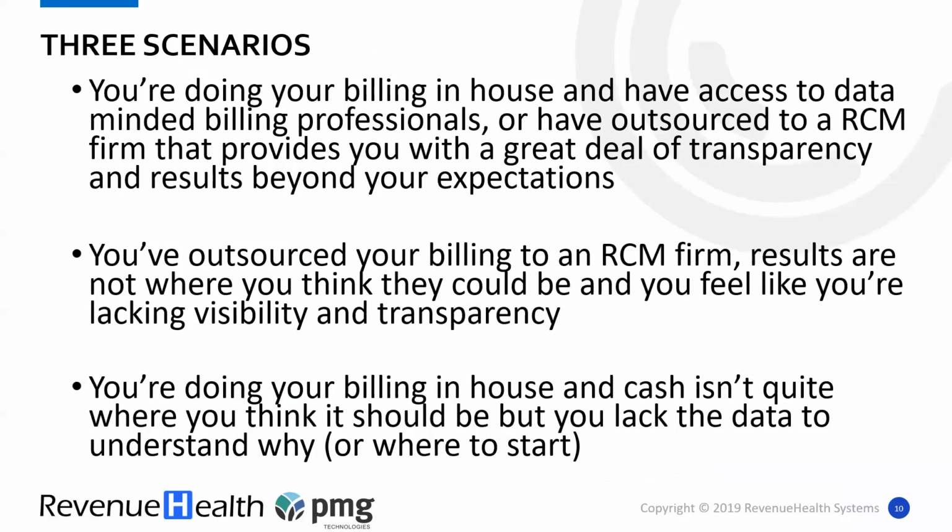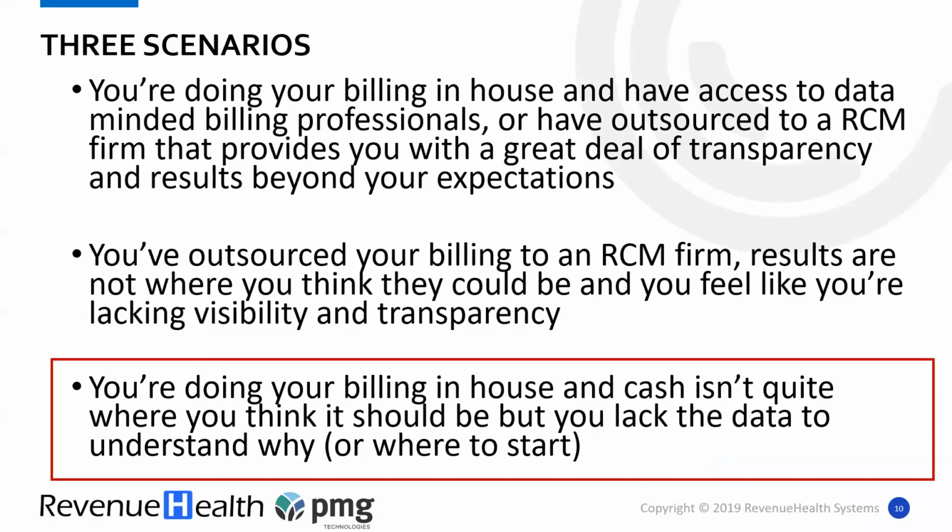Or you're doing your billing in-house, and again, cash isn't where you think it should be, but you lack the data that you need. And that's really what we're going to be talking about today: practices who are doing their own billing, where outsourcing is either not the right solution for them or it's just not something that they're ready to decide on. So for those folks, we want to present some information about where to go to get the data.